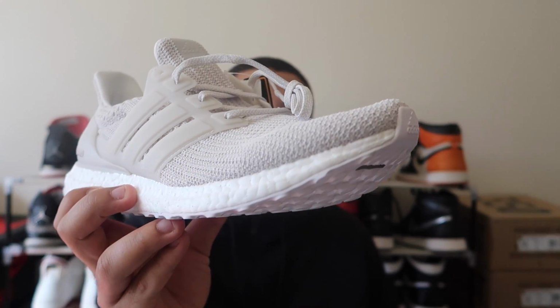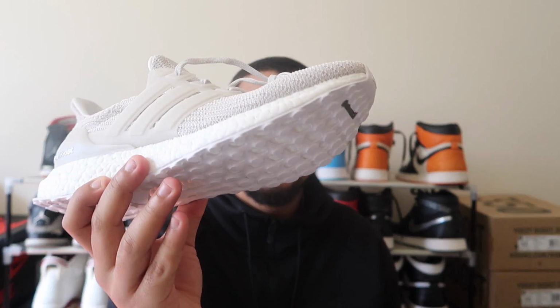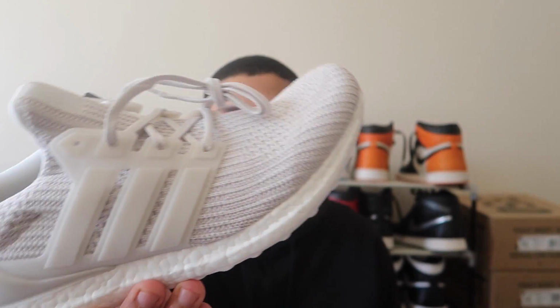You know, I want to get more Ultra Boosts. I definitely want the all white pair that they have in the 4.0s. I like the black bottom more than the all white bottom. I just feel like these will get dirty really quick.